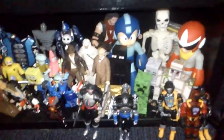But there's that. Here's my G.I. Joes. I did get some G.I. Joes, but I didn't open them. I'll probably open up my closet and show you some of the things I have in there that I just didn't get around to opening yet. Don't think I got anything down here. Pretty sure I didn't. I don't really know.